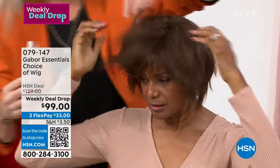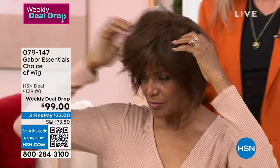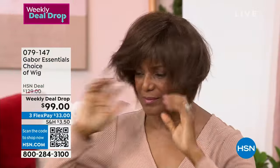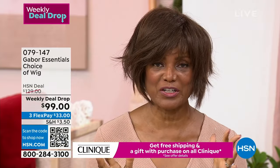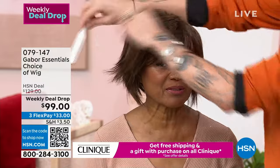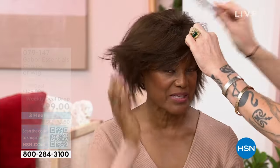Yeah. And what I've done, look, I've used a bit of hairspray on it just to make it really full and glamorous. Look at that. Same wig, wow, just a little bit different. This one, just fluffing it up and making it more PC.